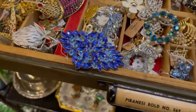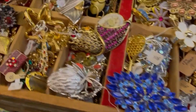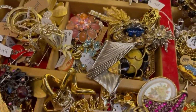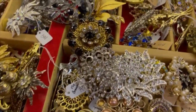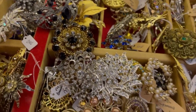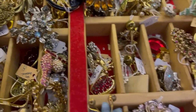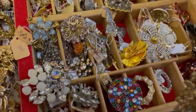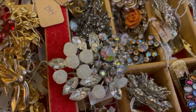Look at this piece with the prong set stones. That's a little newer, but it is a whopper of a brooch. They've got some amazing Aurora Borealis pieces, tons of prong set crystals. Look at that one with the black. Oh my gosh, folks, I am just in heaven. Absolute vintage jewelry heaven. And look at this piece with the Aurora Borealis and the molded roses.